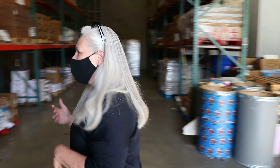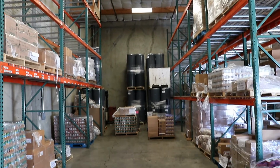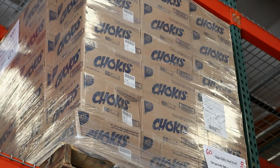So come this way. Right now the shelves are somewhat bare because we've actually moved all this food. The third week of the month, almost all the USDA food has gone out to different household sites. We have 9 different USDA sites that we distribute out of in Napa County, and that's directly to households. And then the leftovers will either be used the following month, or we'll actually give it to congregate feeding sites to use. So they have access to that as well.